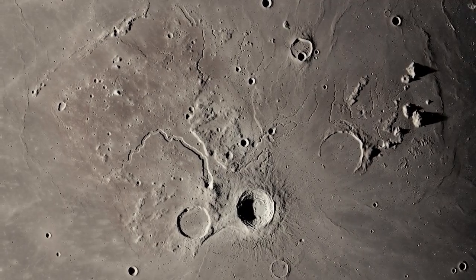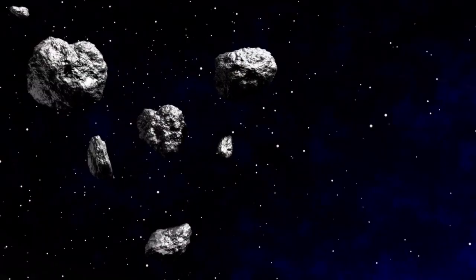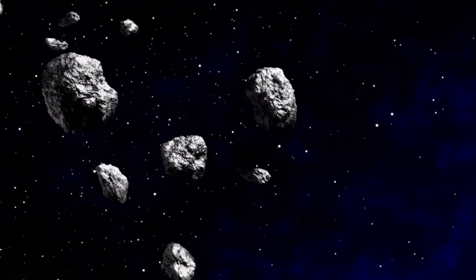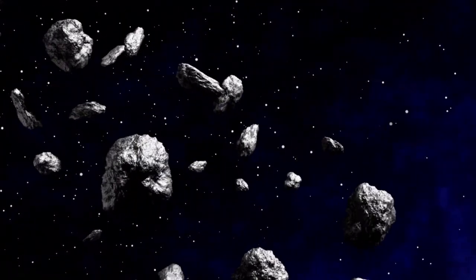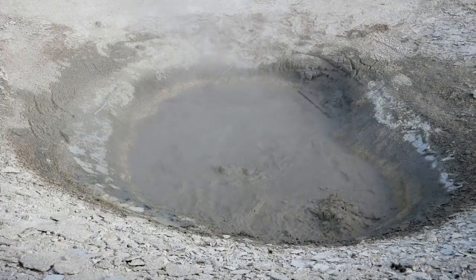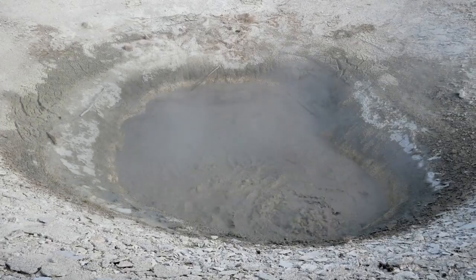Astronauts Frank Borman, Jim Lovell, and Bill Anders became the first humans to orbit the moon and see its far side with their own eyes. During their mission, communication with Earth was lost for roughly 10 minutes as the spacecraft passed behind the moon. Mission Control in Houston held its breath during this blackout. Humanity had never been so far from home.